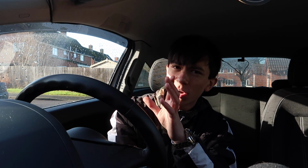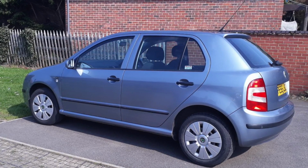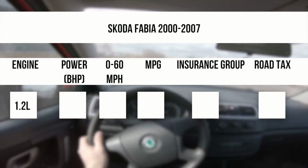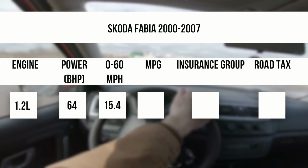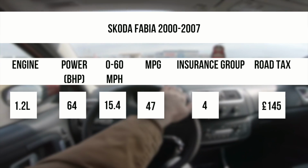Next one is a Skoda Fabia. Have I said that right? This car, honestly, it's big. It's big for a first car, bigger than all the other ones. Haven't had any experience with this car, so if you're looking into the car, look into it a bit more. For the Skoda, for a 1.2 engine, it's 64 brake horsepower, 0 to 60 in 15.4 seconds, insurance group 4, 47 miles to the gallon, and £145 per year on road tax.